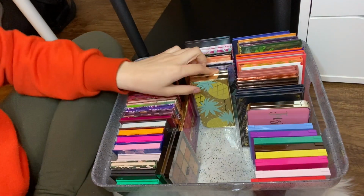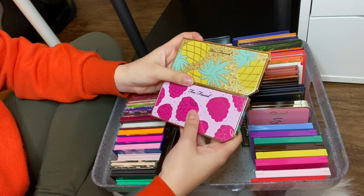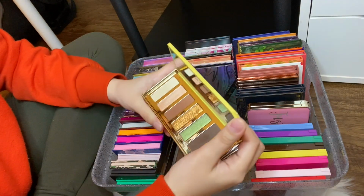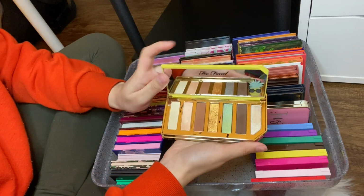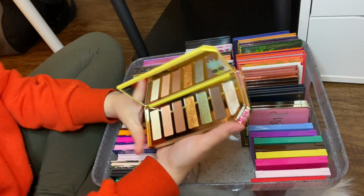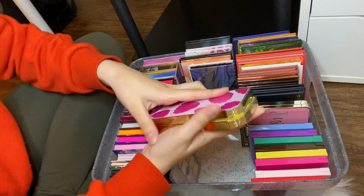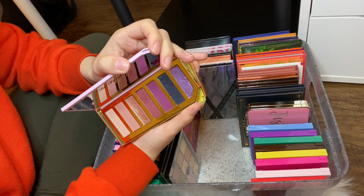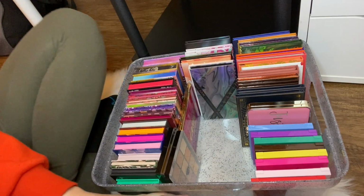So yeah. I got these in January, like a week ago, at TJ Maxx for $15 each. I really wanted this one, the pineapple one. It's so good, and they smell like pina colada. It smells so damn good. And it's so pretty. I already used this one, and I really love it. And I also got the raspberry one. I haven't used this one yet, but I do like the color story and how it smells. It smells so good. So I'm definitely keeping it.